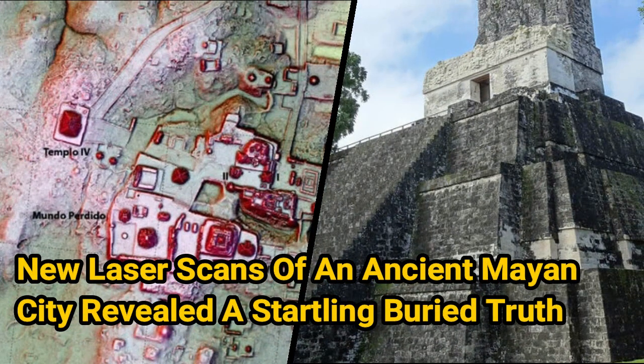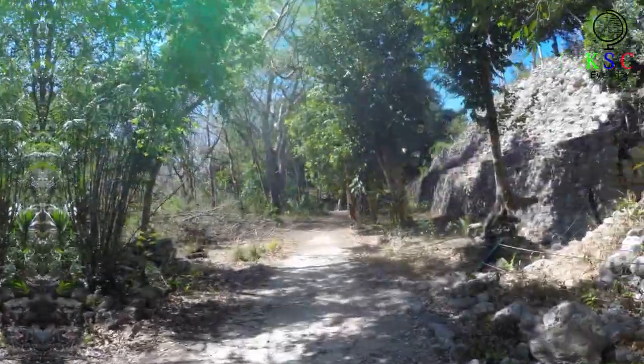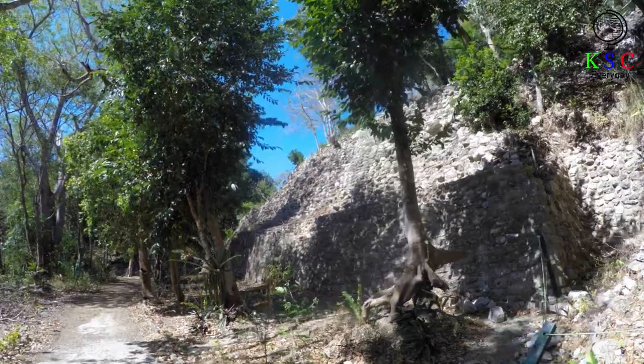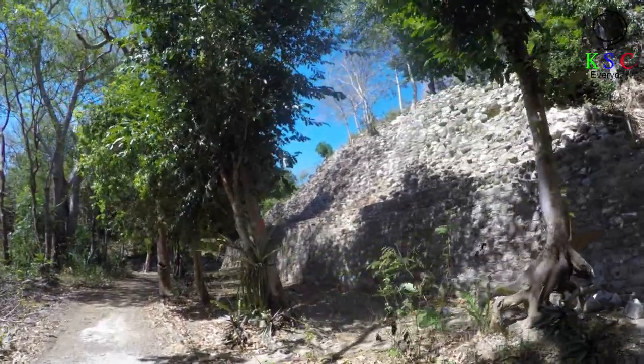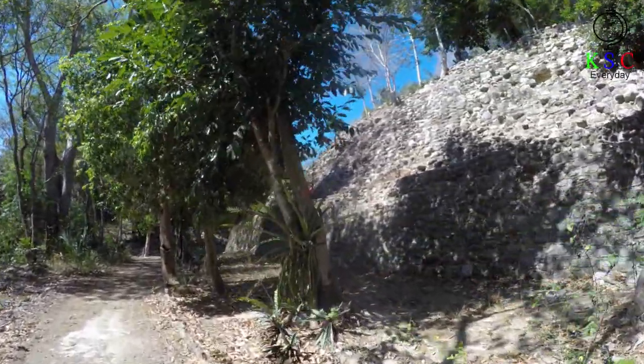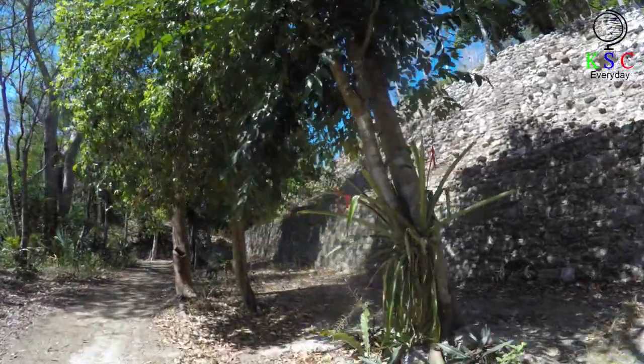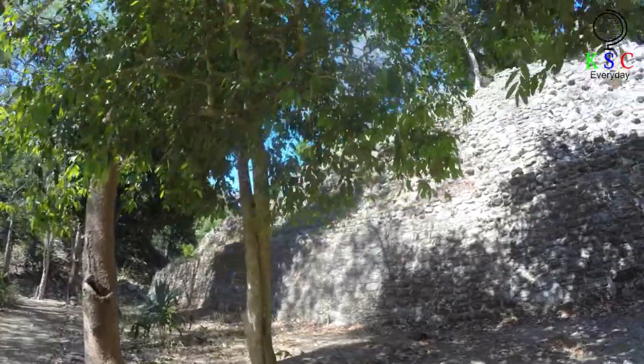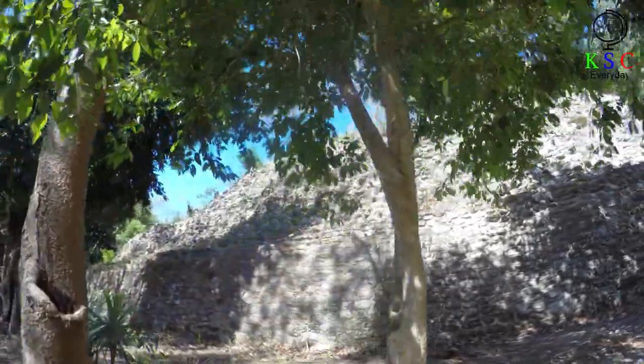New laser scans of an ancient Mayan city revealed a startling buried truth. The Tikal ruins are home to thousands of structures, some of which can be dated back to around 400 BC. All in all, the constructions found here demonstrate just how important the place once was. Tikal, also known as Yaxmutal, was once a capital within one of the more dominant kingdoms of the Maya civilization.